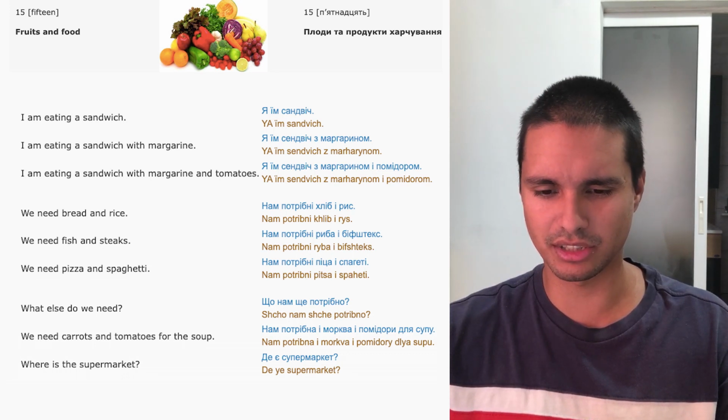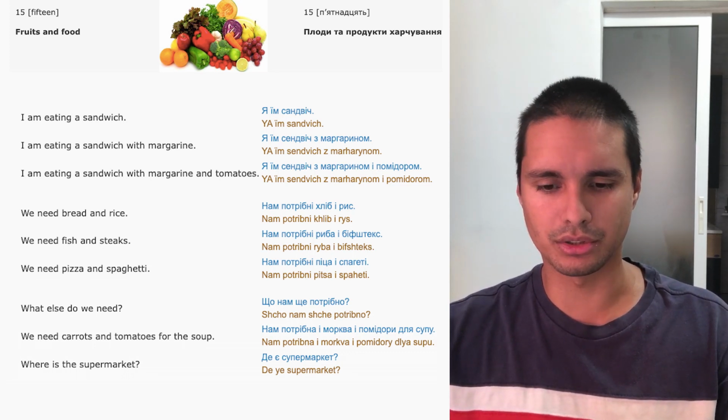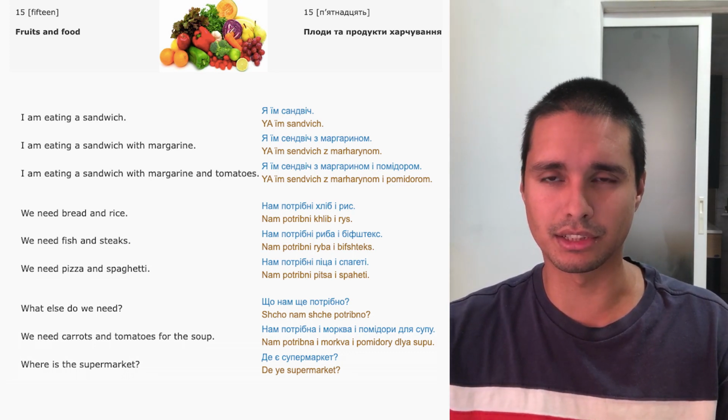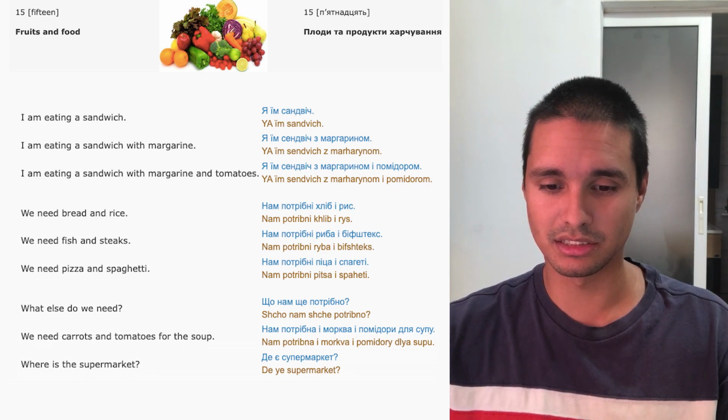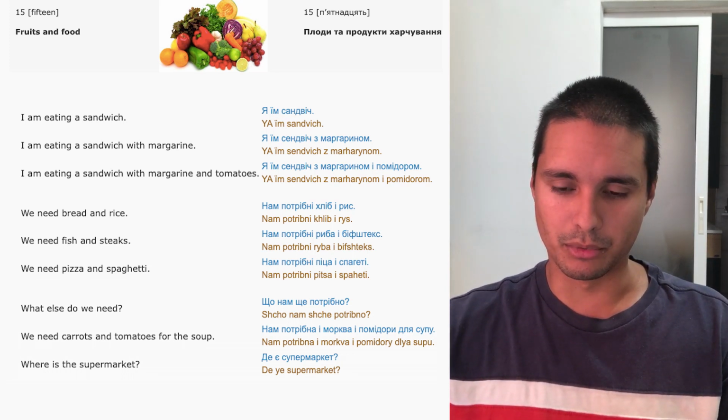Also the sh sound here, because this is hard in Russian too. This making a distinction between this sh and sh. I don't know. I need to improve that one.